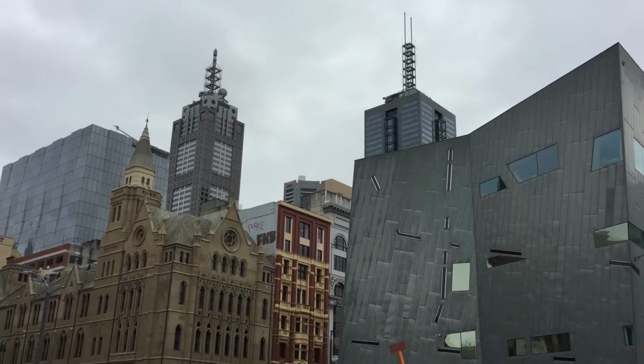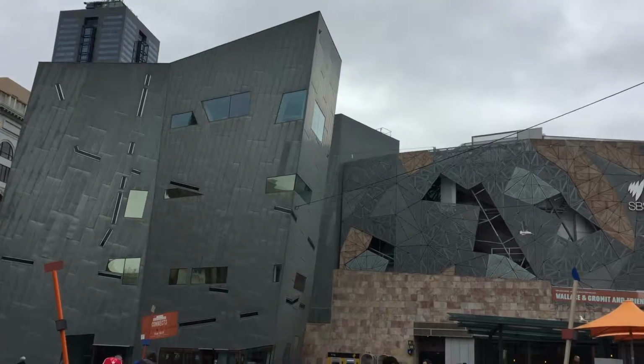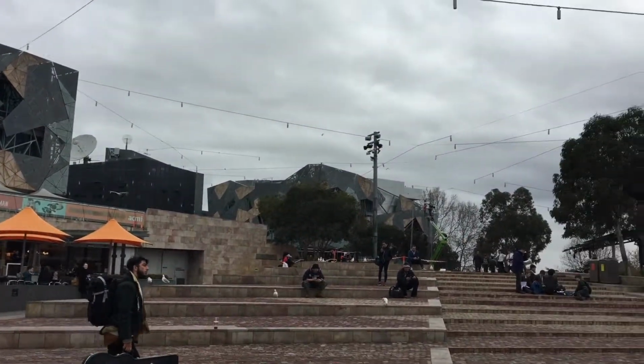Friday morning, I took the tram to Federation Square, where I wasn't just connecting to another tram to continue north of the CBD. So I finally had time to look around the terraced outdoor plaza.